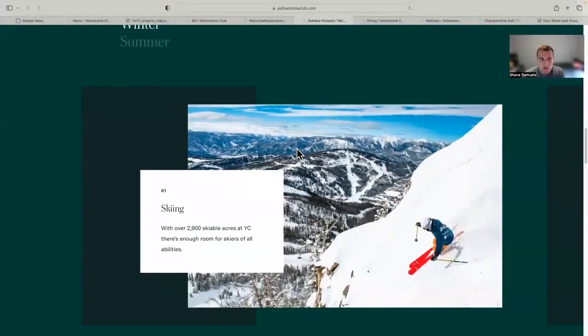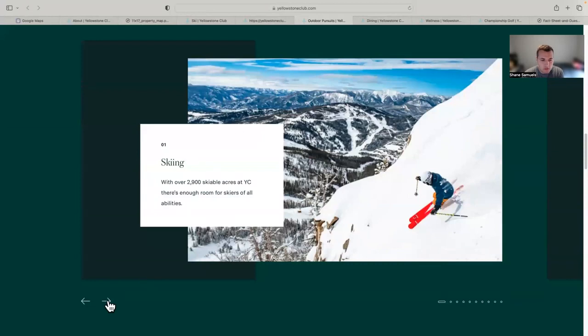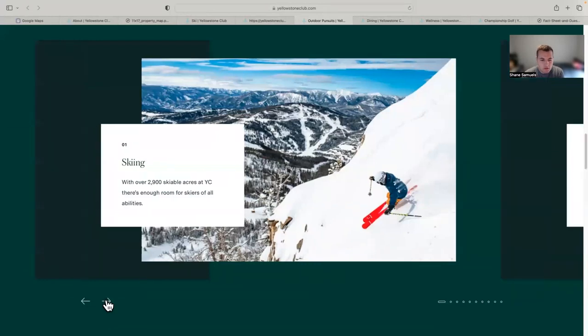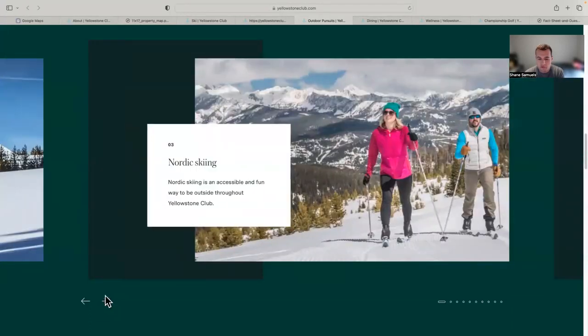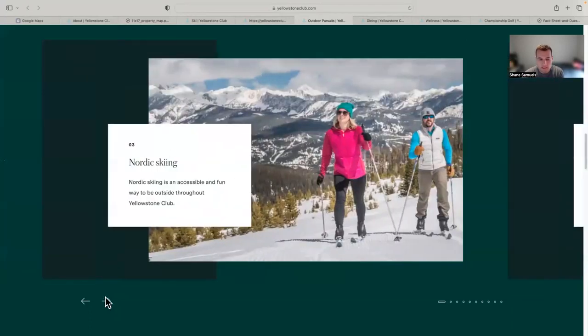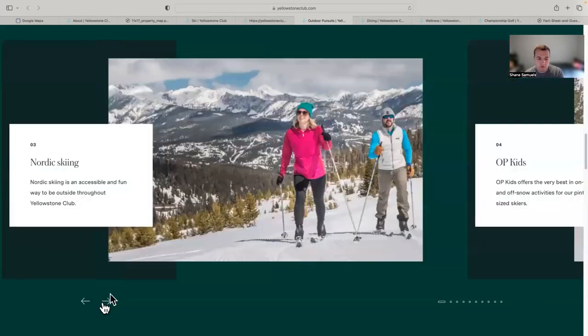The outdoor pursuits are another big deal at the Yellowstone Club. In the winter, there's skiing, snowshoeing, Nordic skiing, which is kind of like ski hiking. And they have a big focus on kids because the whole idea of this place is it's a family-friendly oasis.